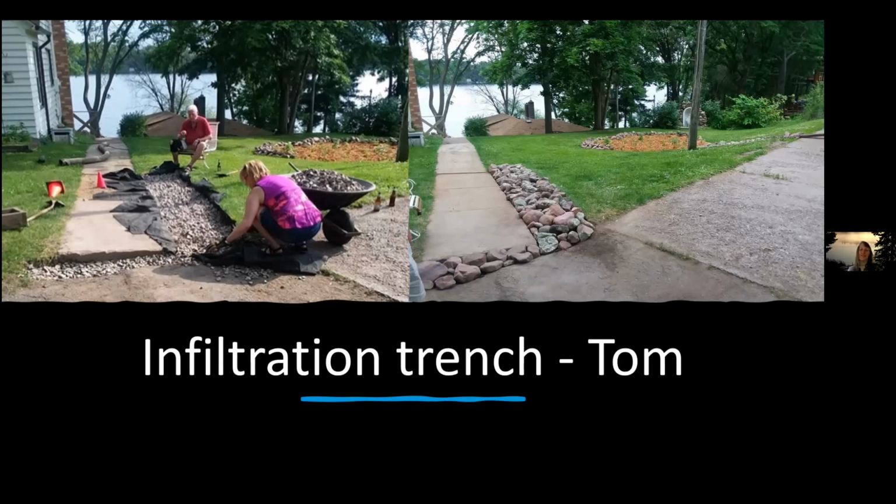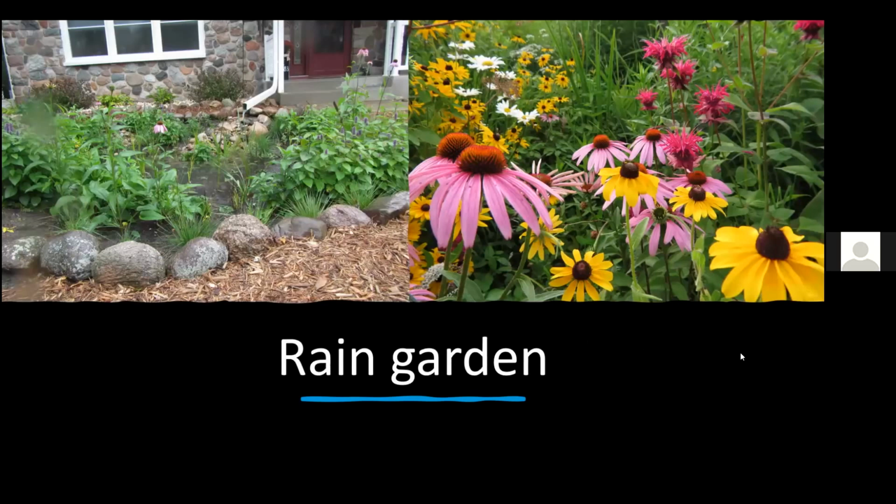Other questions? Yes. Can a slope leading to a low area be included in a rain garden? Tom? Yes, I guess the short answer is yes. If you go to the Healthy Lakes website, you'll find a lot of help with designing rain gardens, but certainly that could be part of it. Rain gardens really come down to the type of soil you have as a big factor, and whether you have high groundwater is another big factor on where you would put a rain garden.